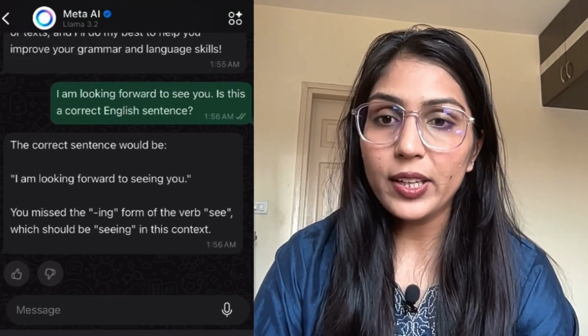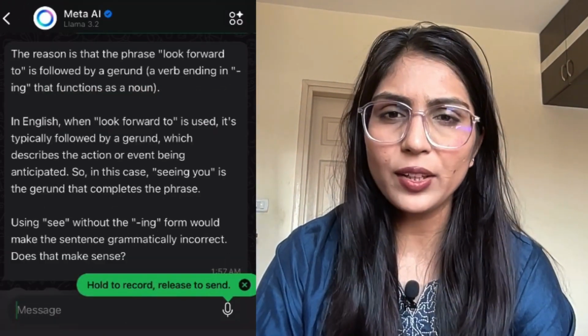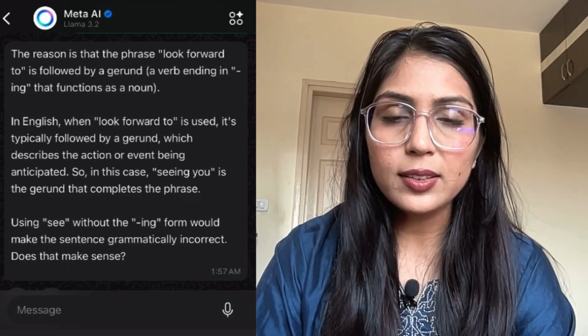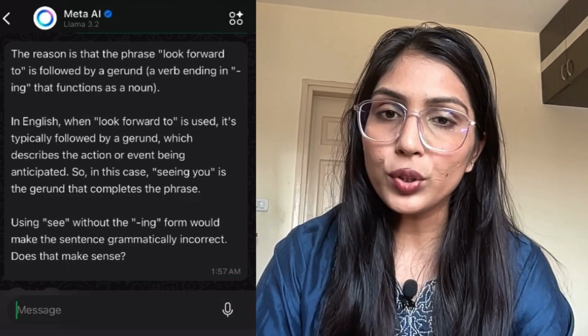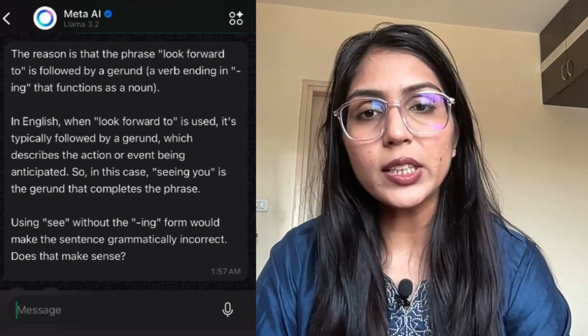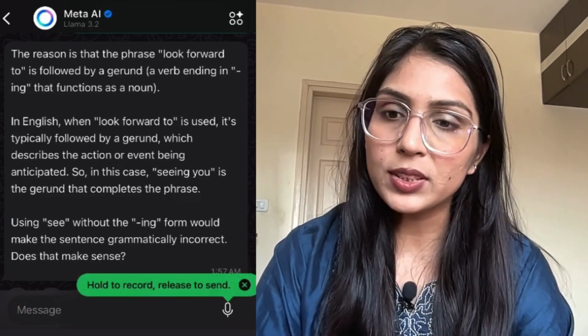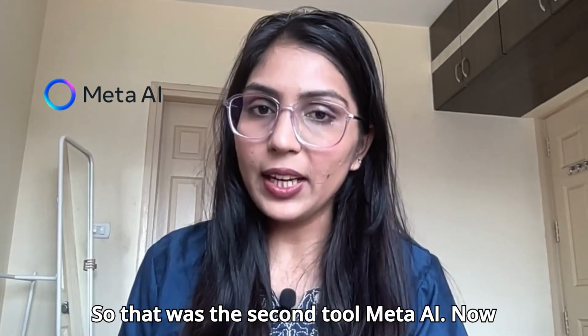Okay, the correct sentence would be, I am looking forward to seeing you. See, it has corrected my sentence. You missed the ing form of the verb. And if you don't feel like typing a lot, you can see this microphone icon here. You can simply press and record your audio note, it would automatically be transcribed into text form and you will receive your response. So you can also try this option. So that was the second tool, Meta AI.